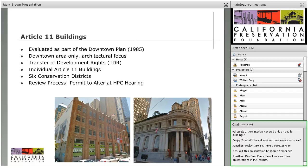I'm going to briefly mention Article 11 buildings. These are also codified by the Planning Code. They were evaluated as part of the downtown plan in 1985. There was a large-scale survey of the commercial buildings downtown. The difference between Article 10 and Article 11 is that Article 11 is focused only in the downtown area, and the designations are based on architectural merit only. It does not consider cultural or historic associations. So it's looking at the architecture.